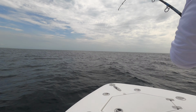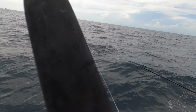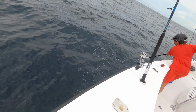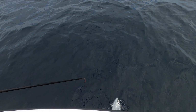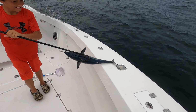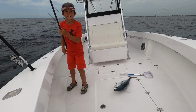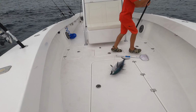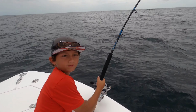Shark tried to get him. On this side. Oh yeah, that's a big one. He's coming around. I can't see him. Look at that. How does he not have a shark tooth in him? That shark was all over him. Perfect hook set. I can't pull it out. Daddy, hold this. He pulled it out for me. What the hell?